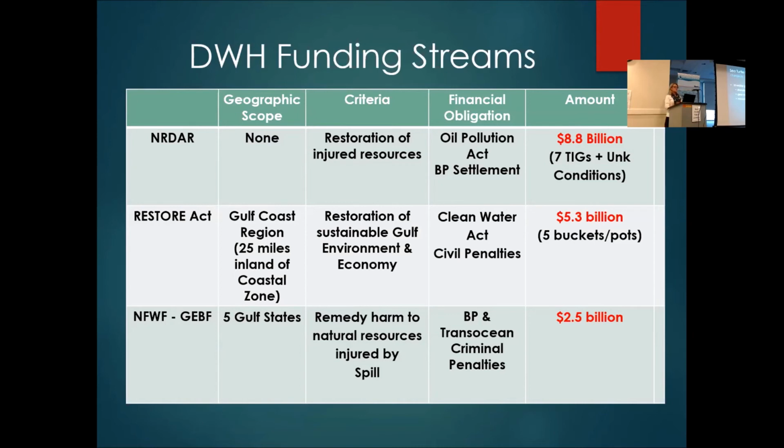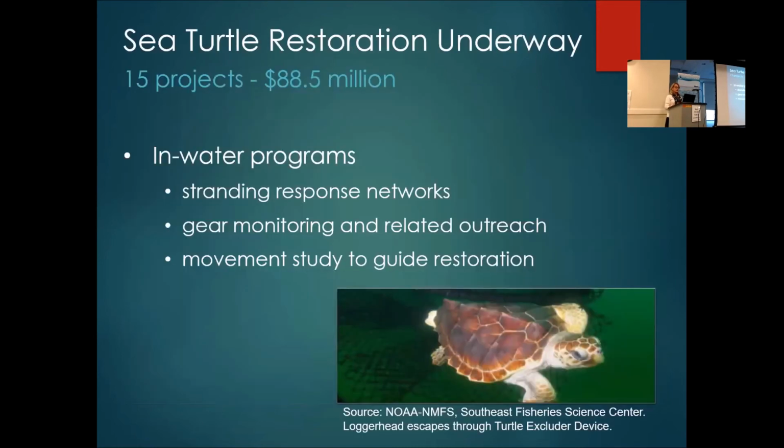This slide summarizes the number of projects underway so far, and the amount and the types of projects for sea turtle restoration. There are 15 restoration projects that are awarded or underway now. They total about $88.5 million of that $163 million. The projects focus on where we can address current threats that sea turtles are under in order to restore their injury caused by the spill.